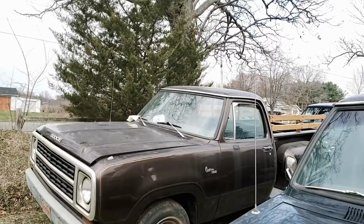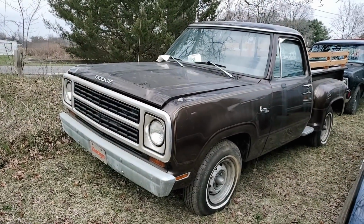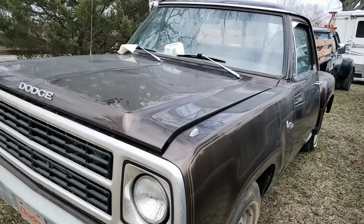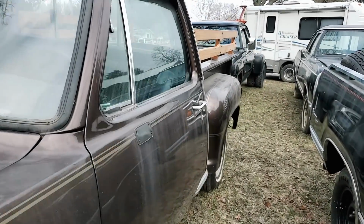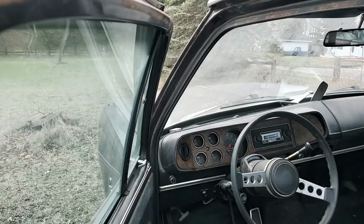And then this one is a Warlock. And it's brown. Must have been repainted maybe, I don't know. But another small block car. Clean. Interior is just about mint.